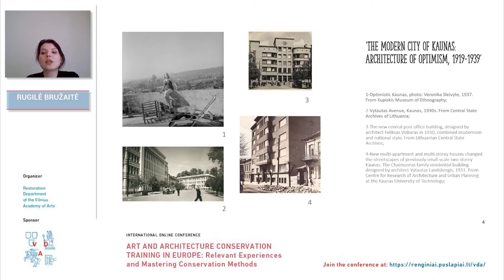4,149 buildings were built to commemorate the uniqueness of this period. The nomination file, "The Modernist City of Kaunas: Architecture of Optimism," was submitted to the World Heritage Center of UNESCO. The concept used by interwar contemporaries to describe the current innovation was "modernistic," synonyms: new, progressive, modern. The concept is not identical to the definition of modernism as a stage in the development of the arts.